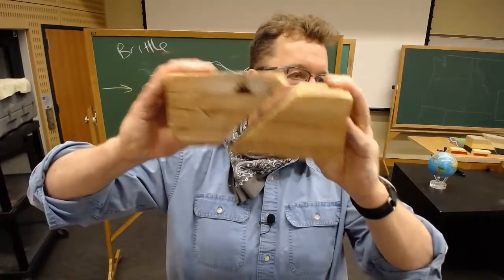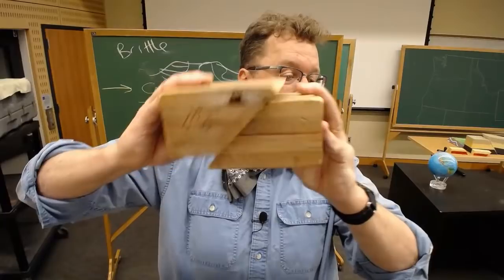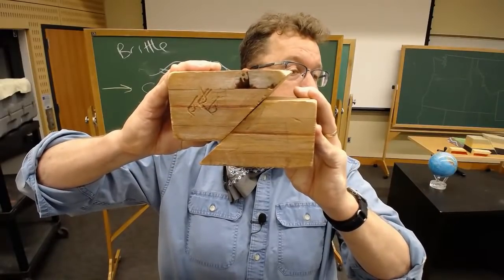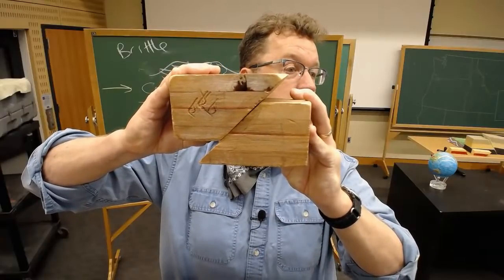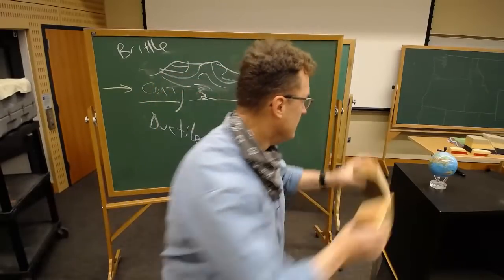Okay, let me flip around. Is this the hanging wall or the foot wall? Hanging wall. Is this a hanging wall going up or down? Up. Is this a reverse or normal fault? The reverse fault. Did I do compression or extension? Compression. You got it.